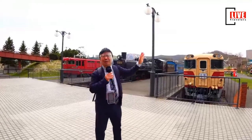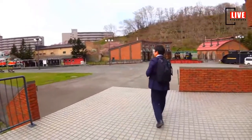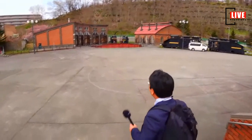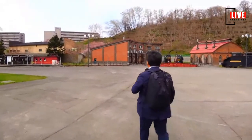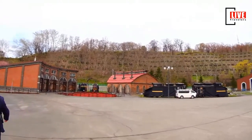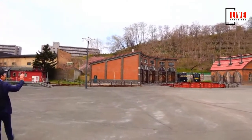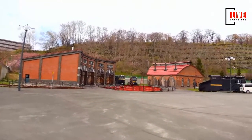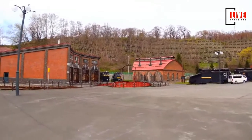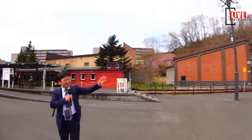So now we are going just beside the Iron Horse. Okay, so you saw in the diorama the round-shaped roundhouse, the steam locomotive shed. The right-hand side is roundhouse number 3, which is another important cultural property of Japan. And later we will see inside of that building, okay?